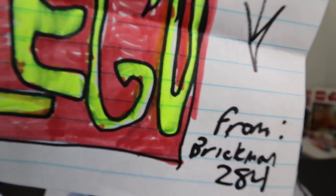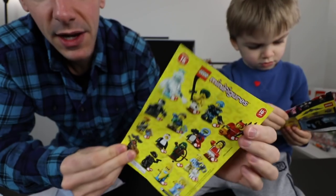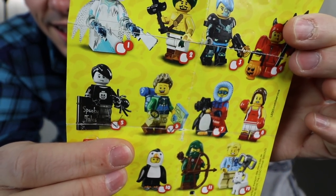Very cool artwork there. This is from Brickman284. Thank you, Brickman. We'll put that over here with these letters. Here's what Brickman sent. This has one of my favorite minifigures on there. I love the hiker guy.